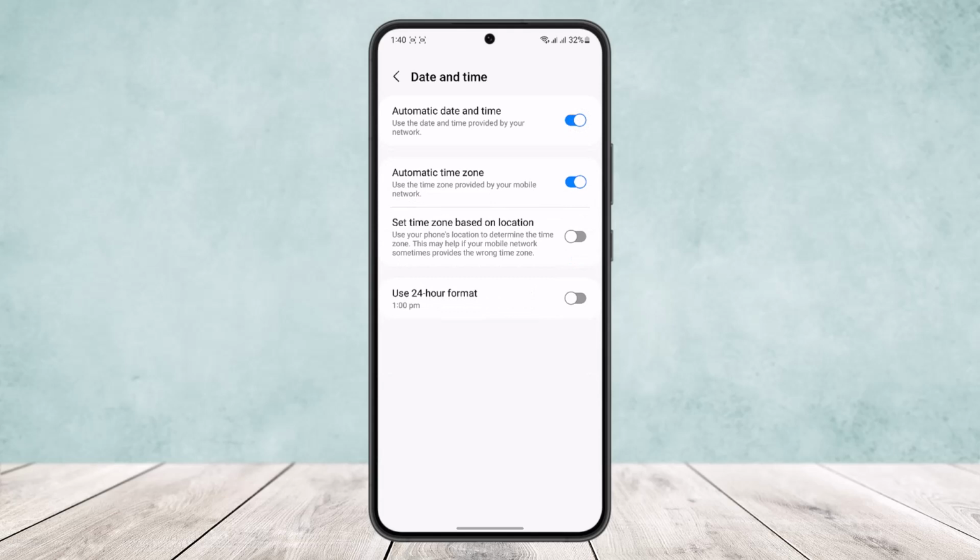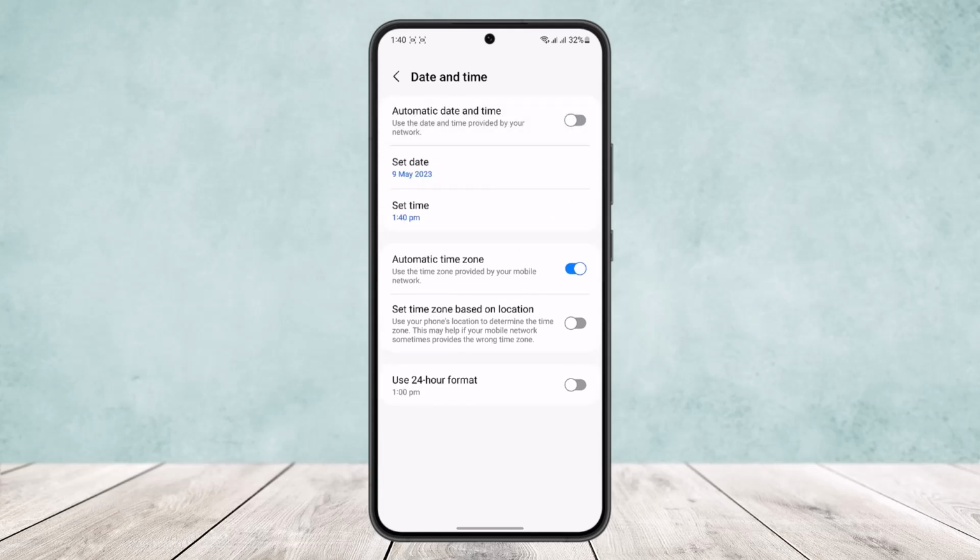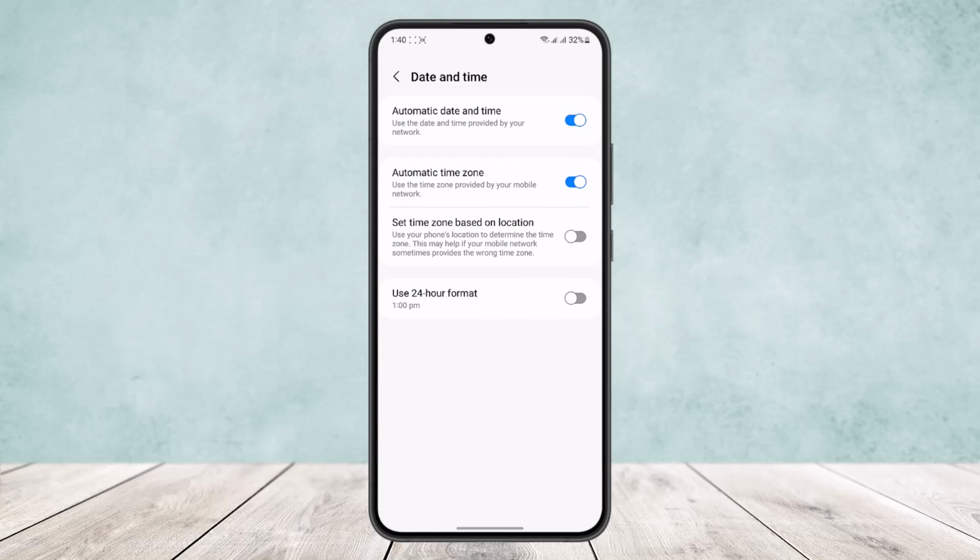Now if you disable this and change it manually, then Google Play services will get an error and it won't function. So make sure it's toggled on.